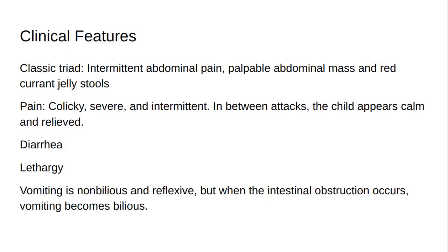The classic triad of intermittent abdominal pain, palpable abdominal mass, and red currant jelly stools, which is a late sign suggesting bowel ischemia and infarction, occurs in only 1/3 of children. Pain is colicky, severe, and intermittent. The child draws the legs up to the abdomen and kicks the legs in the air. In between attacks, the child appears calm and relieved. Episodes can recur within minutes to hours and may increase in frequency over the next 12 to 24 hours.